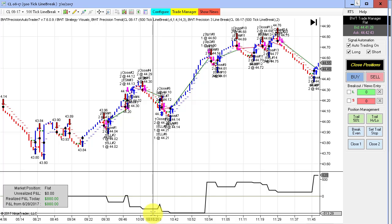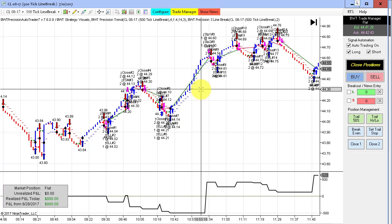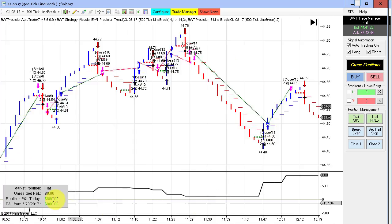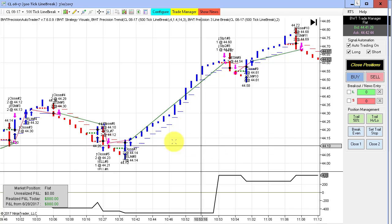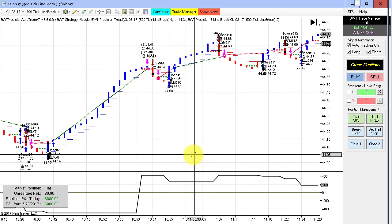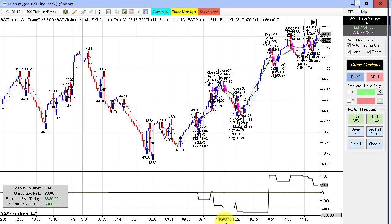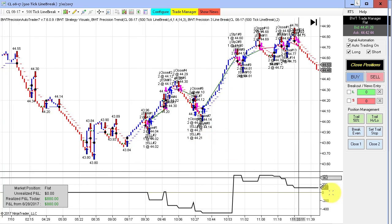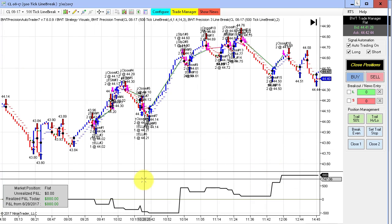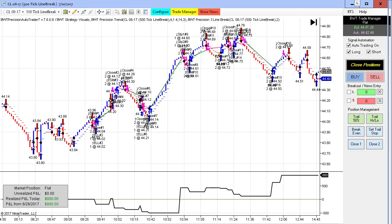It did draw down quite a bit, about $500, and then recovered it nicely by catching these swings here. Most notably, this trade here had excellent trade entry and exit. So a mixed bag of winners and losers, but ultimately resolving nicely to the upside.